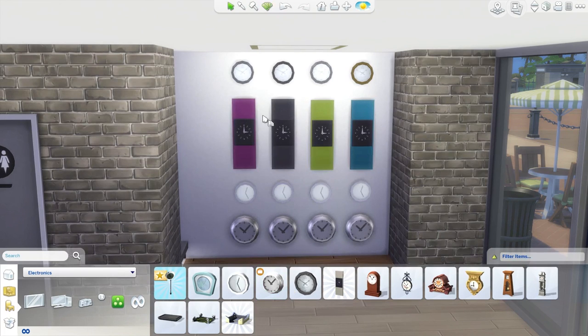Alright, so one last one here. And then I don't think any of the other ones have... Yeah, the other ones have pretty standard colors, unfortunately. Alright, so we'll just go with that. And then this one, yeah, same kind of thing.